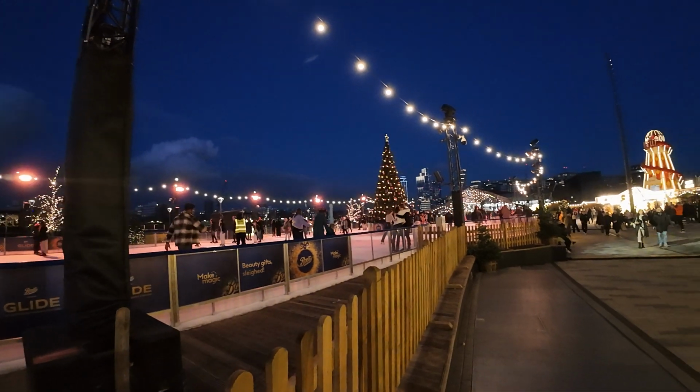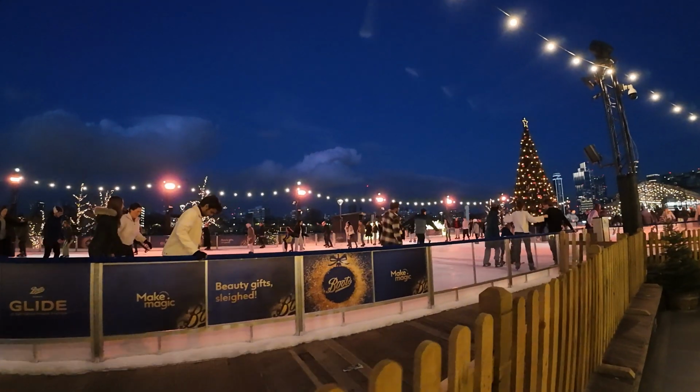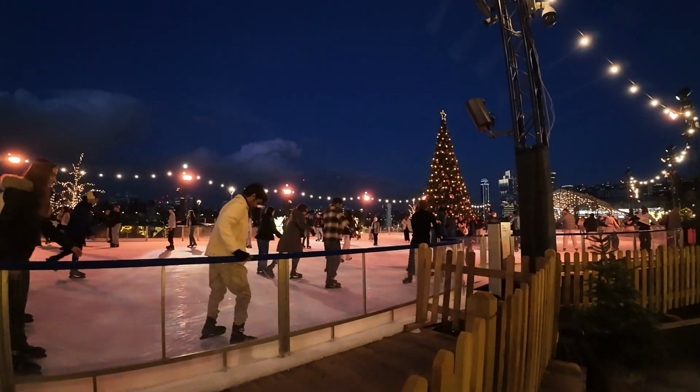So you can come up here and do an ice skating session. It is advisable to book in advance, but if you're coming off peak, you can always come and try, and they'll lend you the boots. So you can go around just like these poor people are and try and stay on your feet.